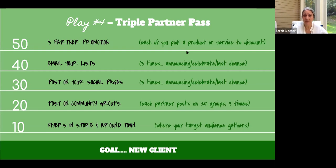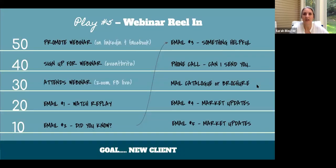So the last and final play, if everyone's still with me, is for the really expensive items. If you are selling a technology solution, you can't put it in a flyer. It's not going to work. If you're selling financial consulting services at thousands of dollars, you're not going to be able to go on the Facebook groups, although actually you probably could, depending on which group. But it's going to take a lot more effort. So let's look at play number 5, the webinar reel-in.